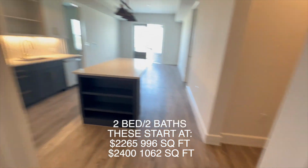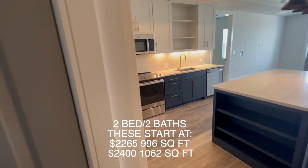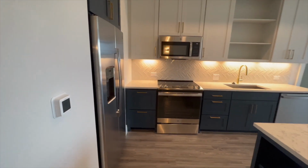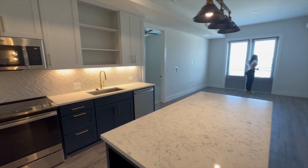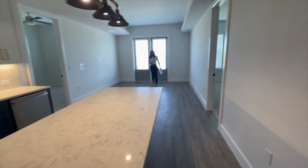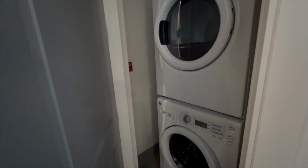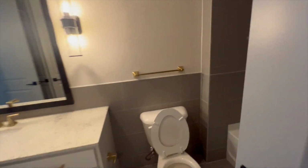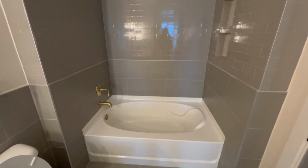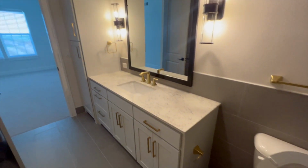Come in, you have your little mudroom. Coat closet. This kitchen is beautiful. Double door fridge. Everything's very new, modern, clean. Decent sized patio. Yeah, decent sized patio. Washer and dryer. It's a full-size bathtub. I like the gold accents on everything.